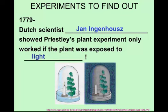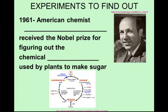Okay, so far we've kind of figured out that plants use water in this process, and they need light to make it happen. And they're taking a gas out of the atmosphere for photosynthesis. The last guy we're going to talk about is this guy. His name is Melvin Calvin. And notice the dates on this. This is a lot more recent, in the 1960s.